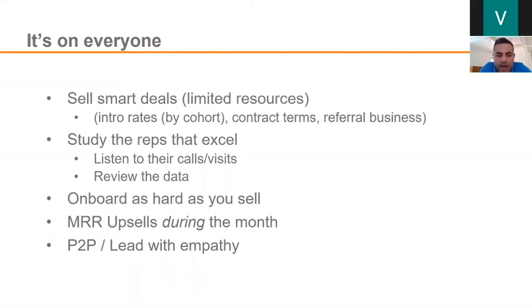MRR upsells during the month. If you look at the actual formula, and different organizations compute churn a little bit differently, but basically what you're doing is a snapshot of how many clients you had at the beginning of the month versus how many left at the end of the month, right? And that ratio of how many left versus how many were here at the beginning, right? One thing you could potentially do, depending upon how you're actually computing the math on your churn, is you could potentially say, okay, if you're making upsells effective during that month, that upsell number can negate against some of the cancellations that you're having in that month, right?